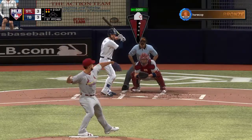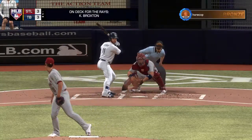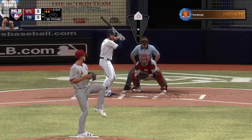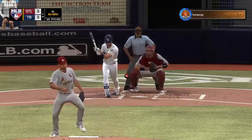All even at 2-2. Here it is. Started to go around, but he's able to check his swing for ball 3. Ready now with the payoff pitch. Slider whiffed on for strike 3.